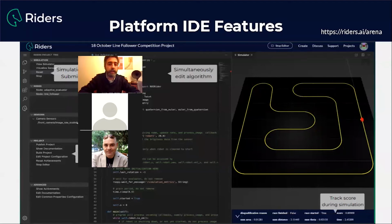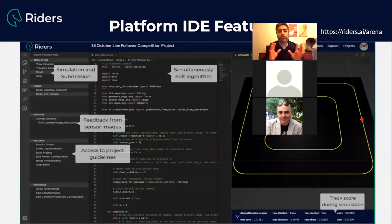And this editor is built to simplify everything. For example, you easily get this sensor image data. You can easily edit the algorithm, and by clicking reset, you can try something else. You can automate this reset so that you can try some reinforcement learning and other aspects.